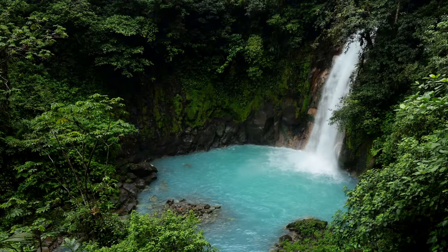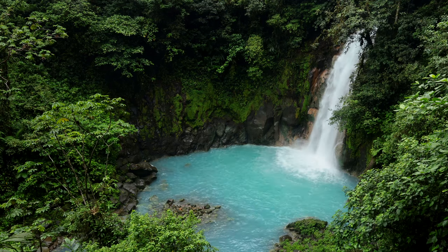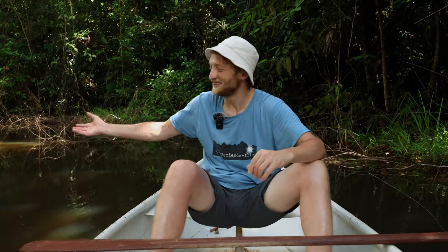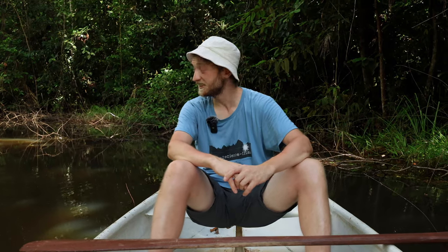So I arrived at this place 2 days ago. And before I was at the Rio Celeste, this Turkish river, trying to take some landscape pictures. And now here I'm up more for wildlife because, as you can see, the water here is not so nice that I could take nice landscape pictures. Also in the Rio Celeste, I was able to swim a bit. Here I don't recommend it.